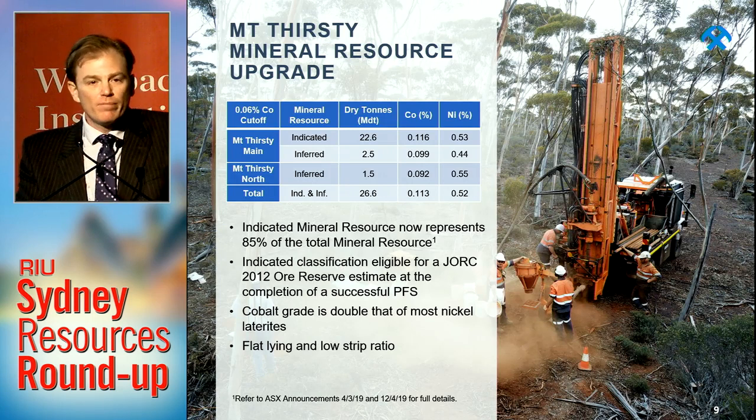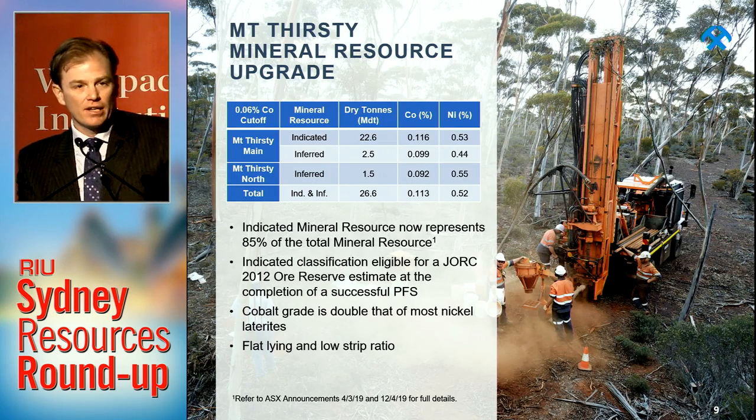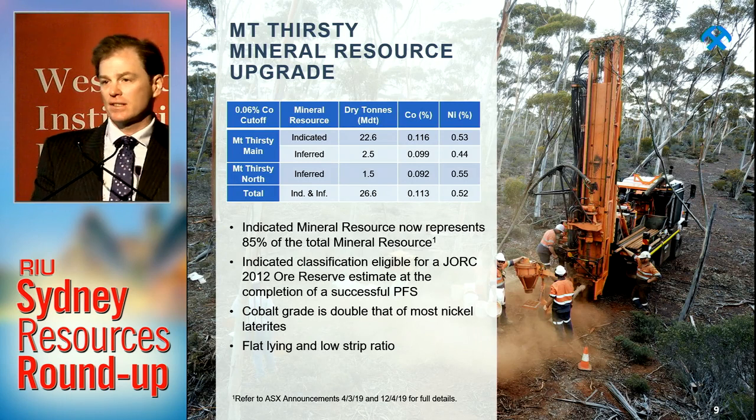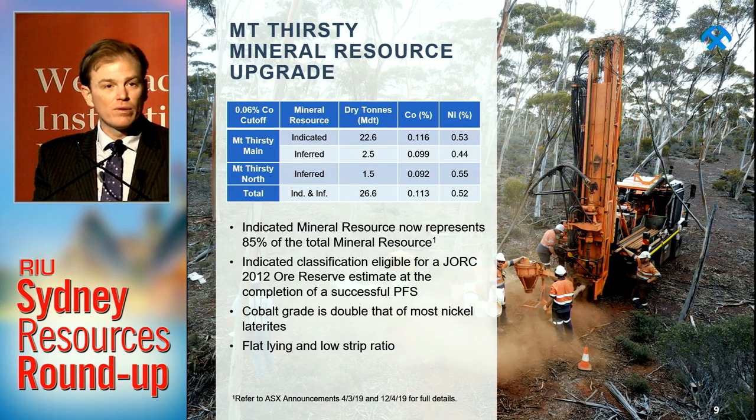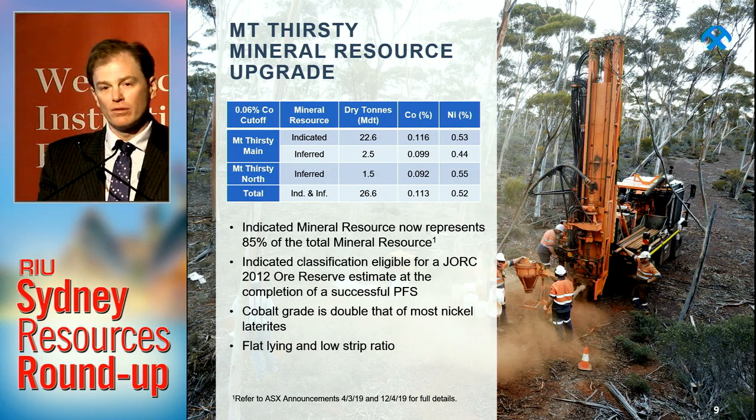So over the summer we've been progressing our pre-feasibility study on the project, and we've had tremendous success on a couple of fronts, and there's more to come. Firstly, on the mineral resource, we've upgraded it from JORC 2004 inferred up to JORC 2012 indicated. Now that's a really important step for us.